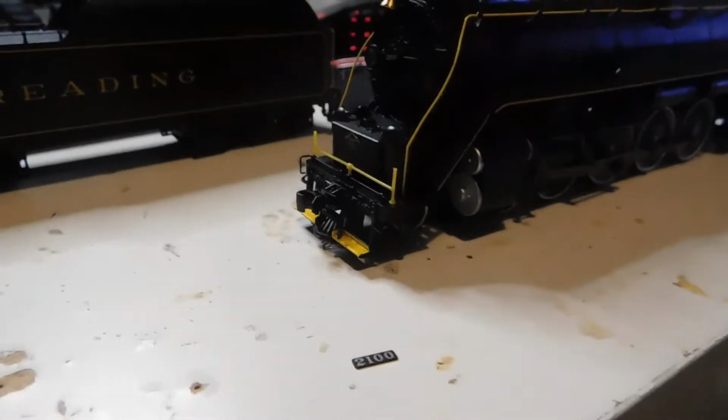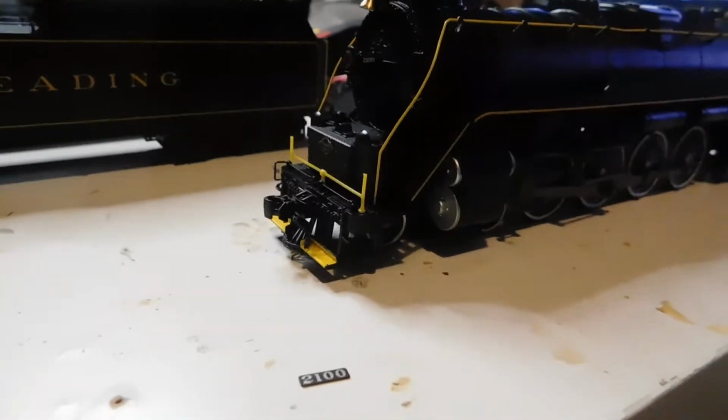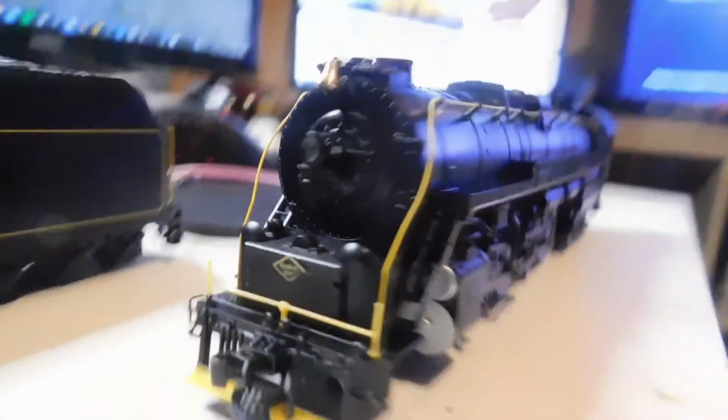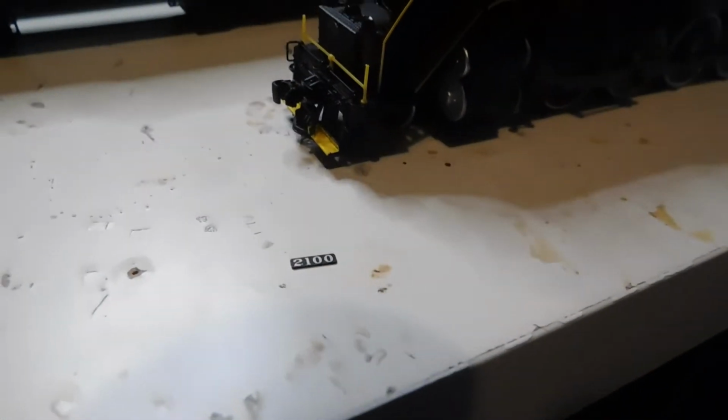Alright, so update. There was also a dummy coupler in the box, which I forgot to mention. And I found my number plate. It was in the bottom of the box, so that's good to know. So, gonna get that glued on, and then we're gonna take a look at this engine running in a minute.